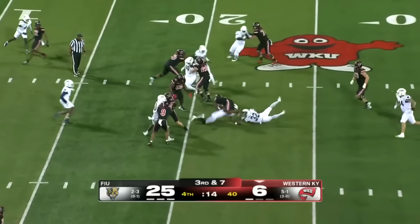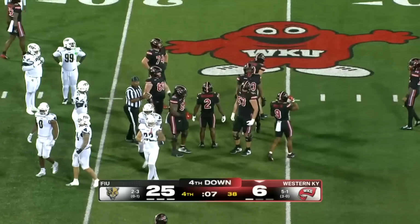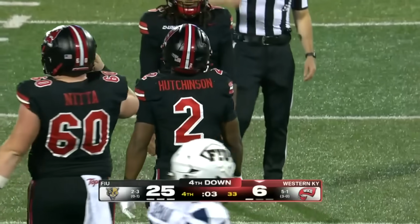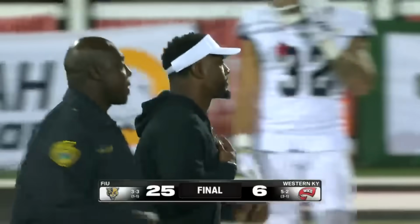Quick throw to Hutchinson, who is pinballed around and dropped at the 21-yard line, and that'll be the last play of the football game in what was a very impressive performance, start to finish, for the FIU Panthers and Willie Simmons.